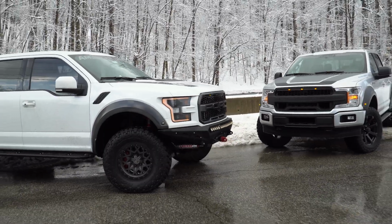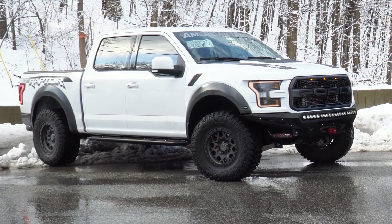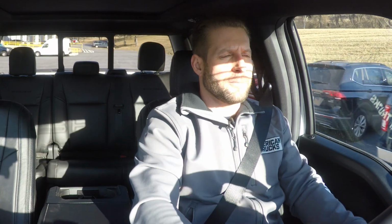What are you digging most about each truck, man? Do you like the sound of this? I know you do. You don't have to answer that because that's a given. Do you like the appearance of the Raptor? Do you want to take the engine out of this, put it in the Raptor? I feel like that's probably going to be the popular vote.